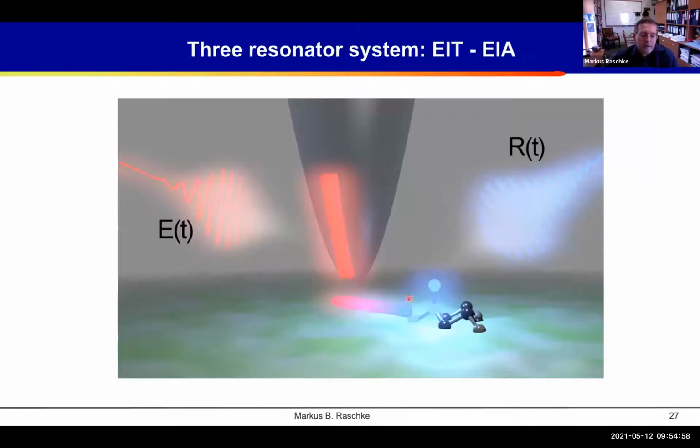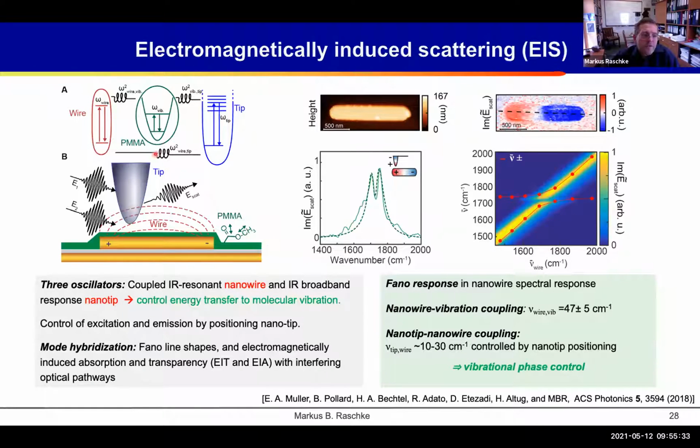So our goal was then to combine the optical scanning probe tip, providing then the transduction of this incident infrared field, coupling it into an infrared antenna mode on an engineered sample, and that coupling itself then to the vibrational oscillator, where we typically functionalize these antennas with molecular monolayer or a thin layer of spin-coated molecules. And so this 3-level or 3 oscillator system then consists of a broadband of a localized infrared antenna resonant nanowire.